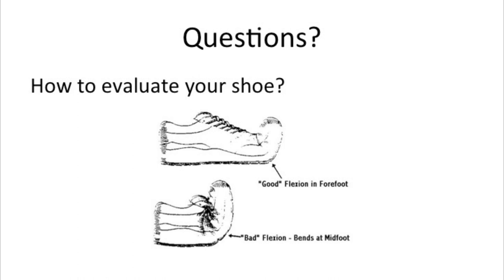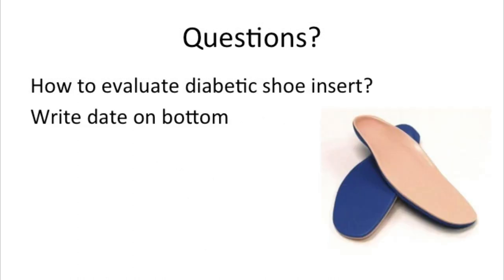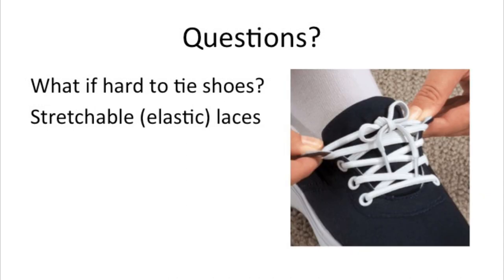This is that insert that I was talking about. These inserts have the little toe prints because they form to the foot. And you change these every four months. A lot of times what we recommend is putting the date on the bottom of it so you know when to change it. Now a good tip, if you have a hard time getting shoes on and your shoes have laces, they do make stretchable laces. That's the best thing ever as you get older. You can buy a stretchable lace.